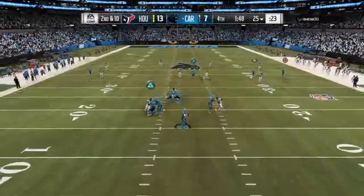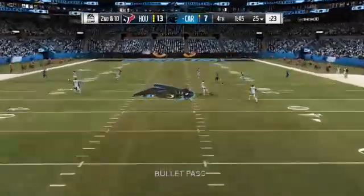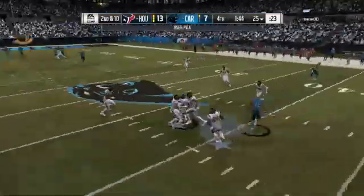Back to throw. He's going to let it fly. And, oh, a crusher there.